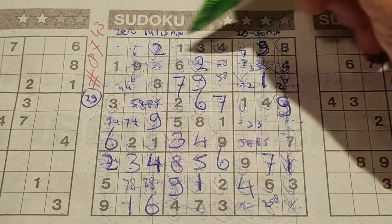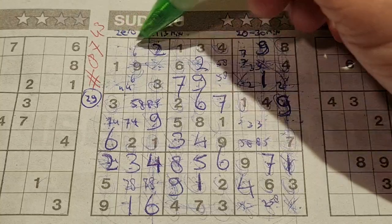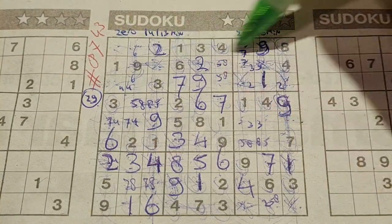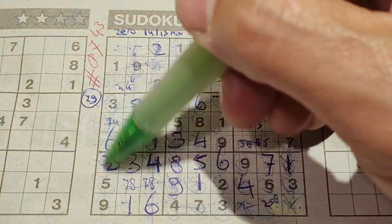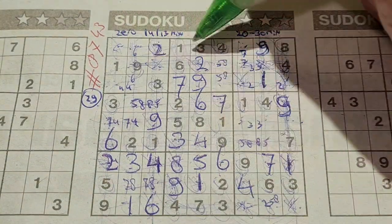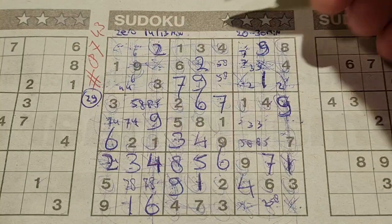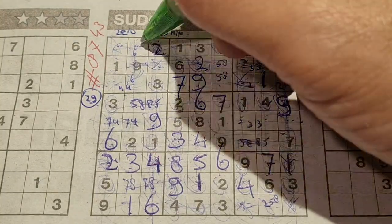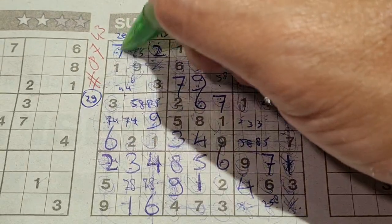Then 7, 6, and the 5 are missing in the first row. We have a 6 and a 5 in the first column. No 6 and a 5 in this box. 6 and a 5 goes in those 2 boxes. It's a pair. So 1 digit left should be the 7 then.